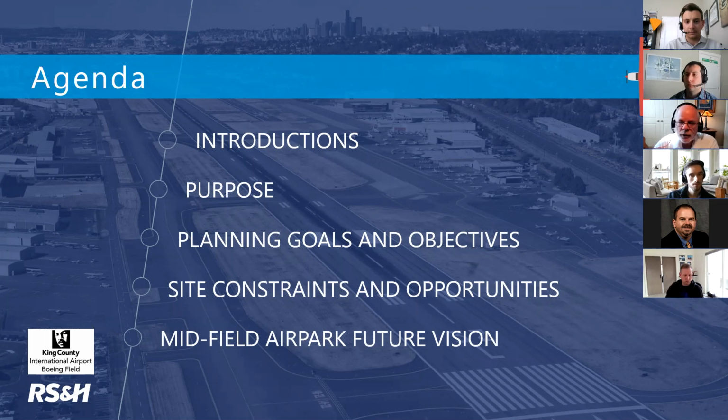Just for background, we are just starting. Matt mentioned that this is kind of a visioning session. I like to also think of it as a listening session. What we're trying to do, before we even get going on this project, is hear from stakeholders so that your comments and input can help guide the study and the concepts and alternatives that we're going to look at.